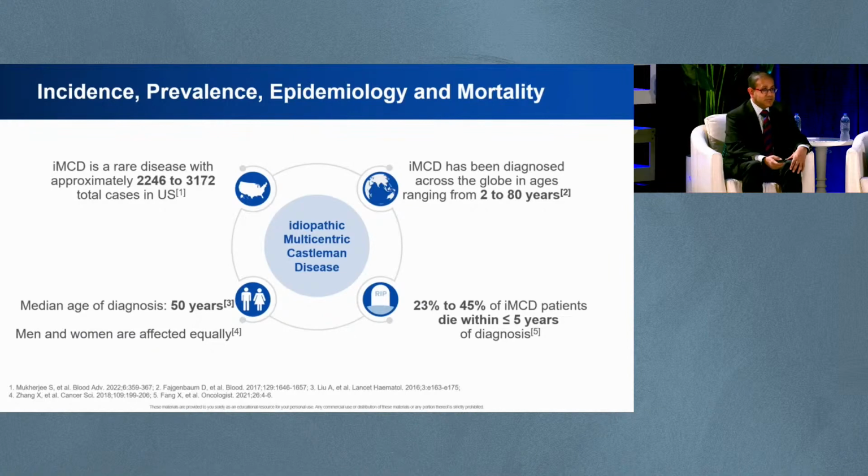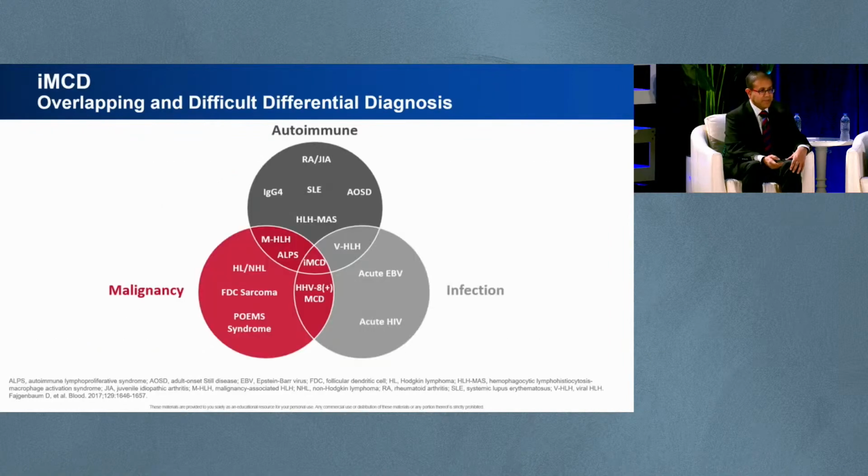And prior to the introduction of IL-6 inhibitors, the mortality rate was very high, anywhere from 23 to 45% within 5 years of diagnosis, reaching a high of 60 to 65% within 10 years of diagnosis. But thankfully, since the introduction of IL-6 inhibitors, these numbers have changed drastically, and now we do see in multiple reports of the 5-year survival at 80% or even slightly higher.